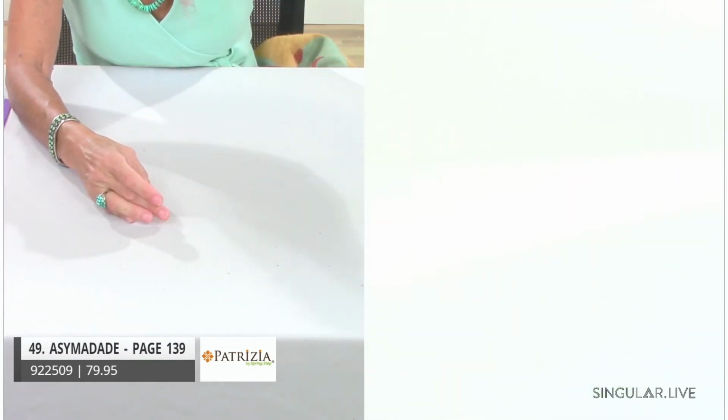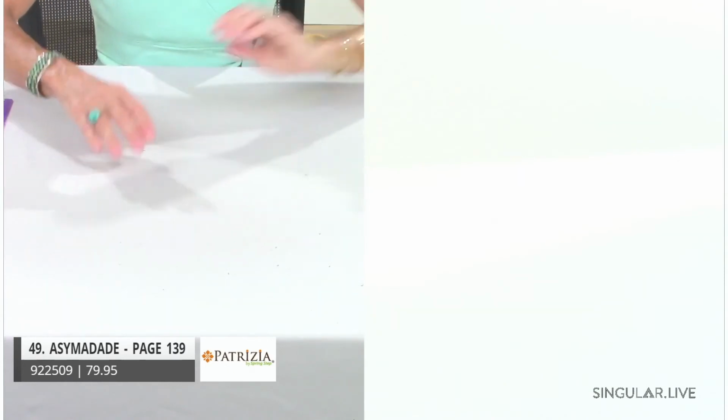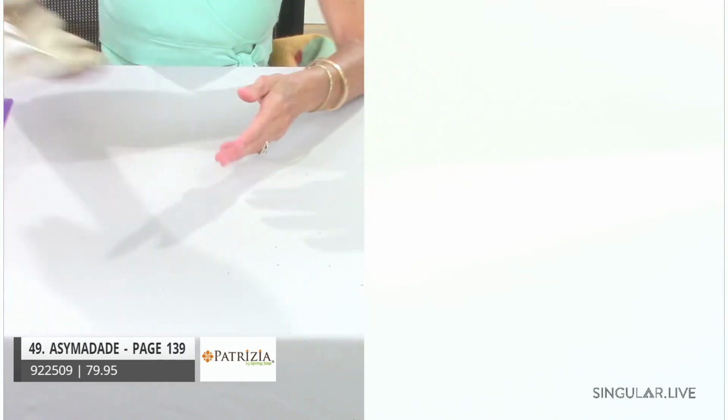Triady and Slide, are they the same heel height? Yes. Yes, Mark, they are the same heel height, and thank you for asking.